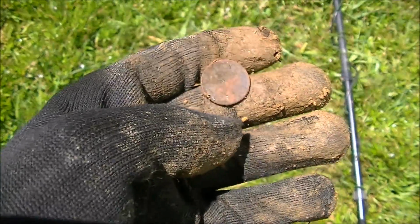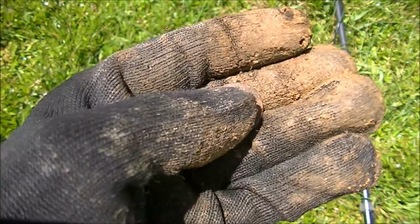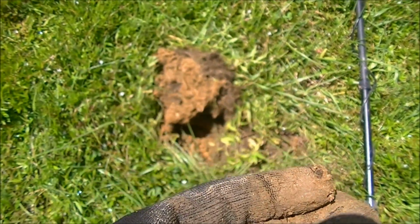I like how there's these coins out here in the field. I'm just surprised I'm not hitting anything older. The place I'm hunting is definitely old enough, that's for sure.